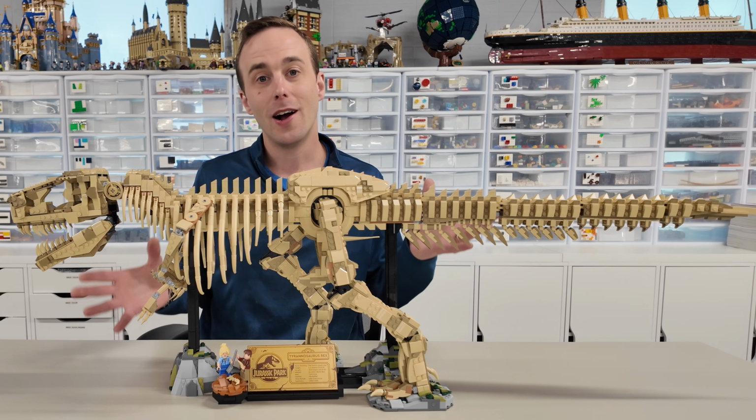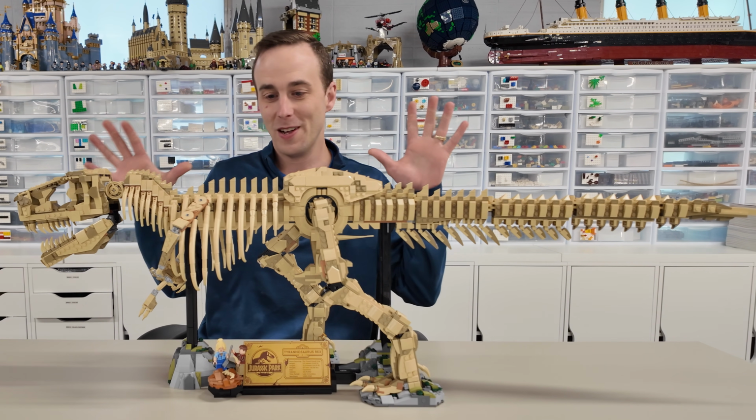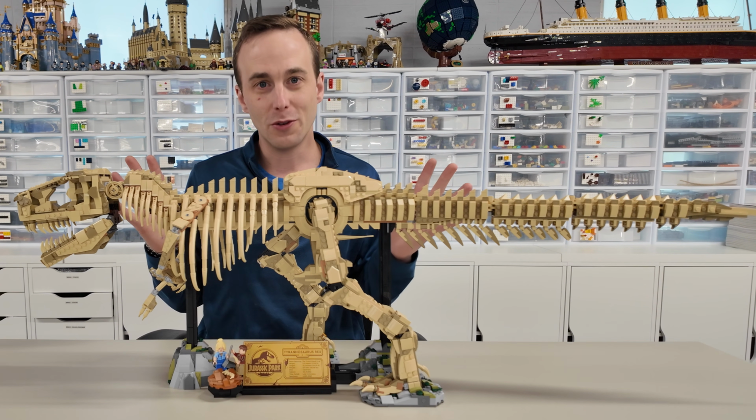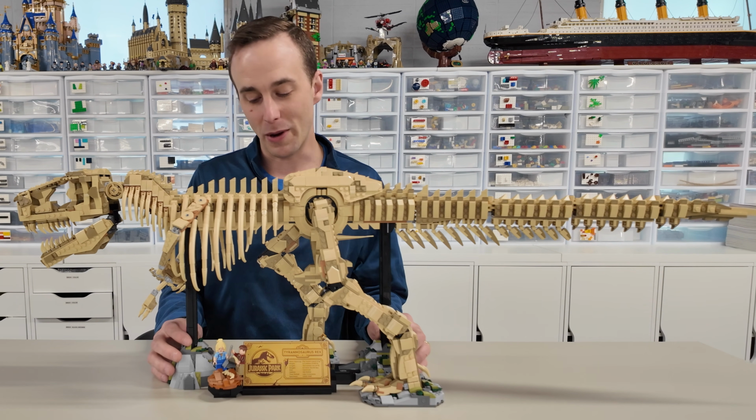And as you can imagine, I love things that are solid units. I love cohesive models that just display beautifully. That is my favorite type of LEGO set, so this one is definitely right up my alley.